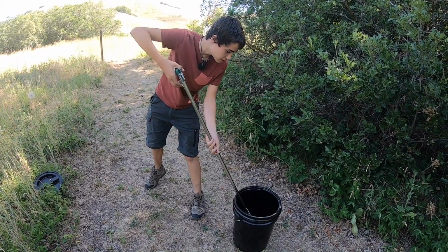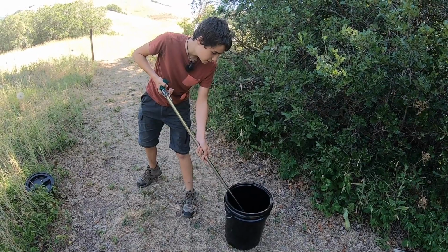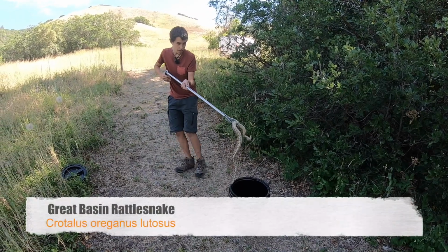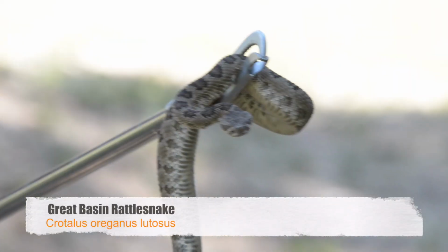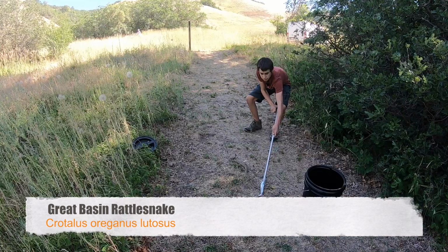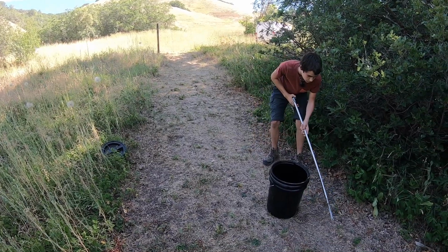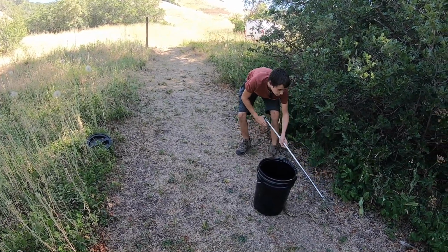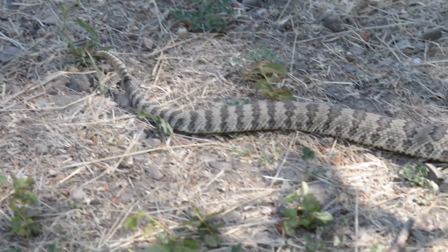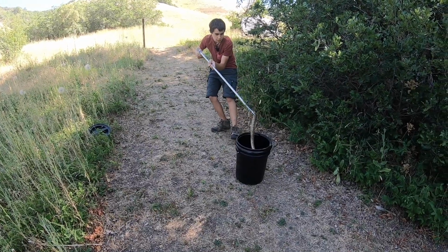Oh man, that's awesome. Okay, so this is the Great Basin Rattlesnake. This is the most common rattlesnake in Utah. I'm gonna try to get it to, oh, stay still, hey, stay still. Matt, you're too close to it. Hold on, I gotta figure out something else.